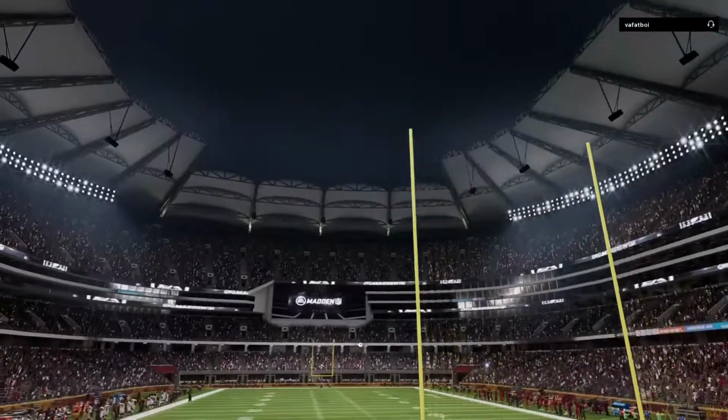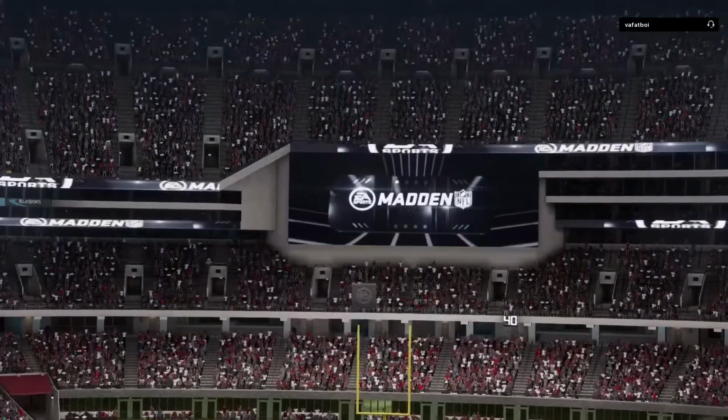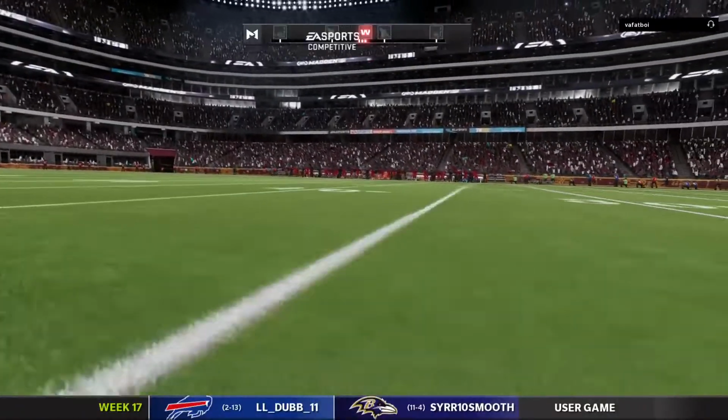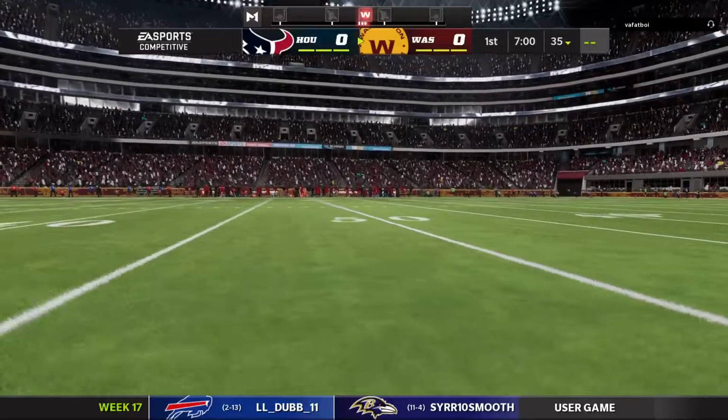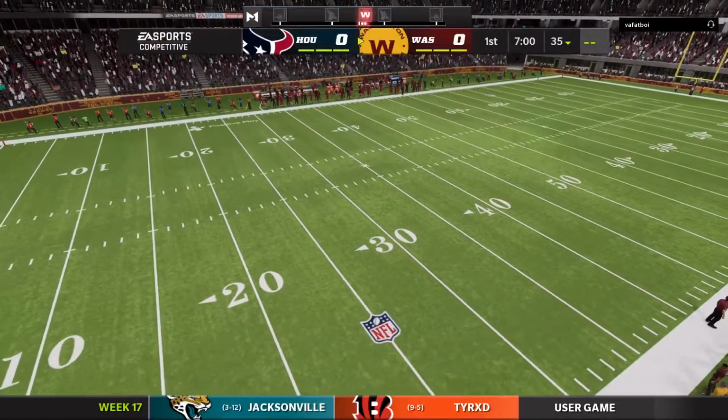Pleased as always to be bringing you coverage of the National Football League on EA Sports. They love their football in this part of the country, and this crowd is ready to go as their guys will match up with the Houston Texans.